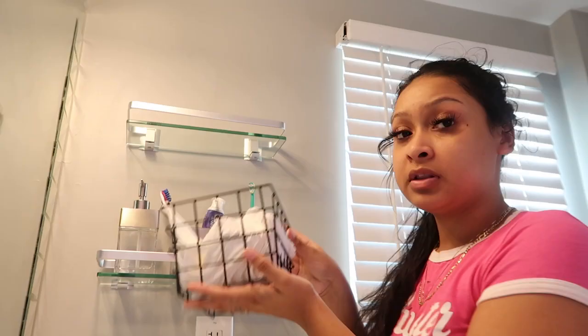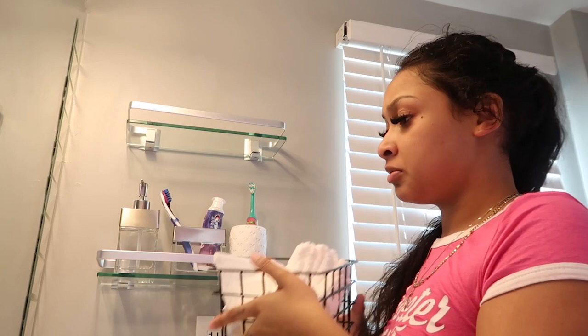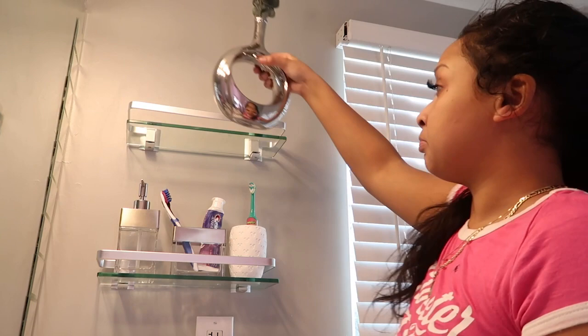This basket is actually supposed to go up here, but it's too big. Yeah, it's too big. So I think I'm gonna just put them like that and then use this for something else, or either just return it since I don't need it. I have white and gray ones, and I'm gonna just roll them up similar to how Nana has it, and then I'm gonna just place them right there and then put the candle up there as well as the plant, which I don't think is gonna fit. Maybe if I do it like that.